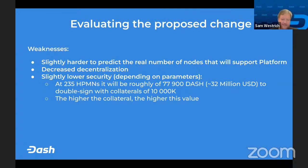And because it decreases decentralization, there's lower security. So I think we said it was 46 million on the 1K side, on the everybody running platform side, and this one is 32 million. So I think a 50% lower security. Somebody can correct me if I'm wrong there.